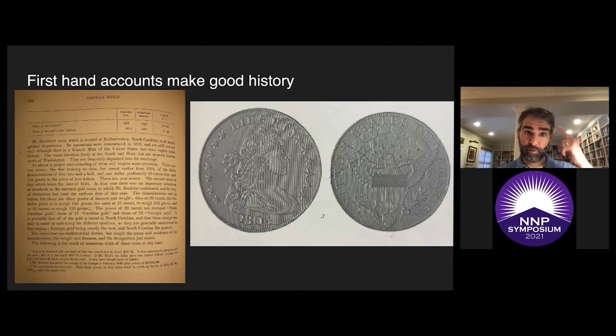Like, for instance, on the left here, we have a firsthand account about the Bechtler coinage, which was still being made then. And, you know, he takes information directly from Bechtler. He's seen these folks who were assayers. They've seen the Bechtler coinage come in deposits at the Mint. And there on the right is an 1804 dollar. And this is the first time that most numismatists ever saw one of these and knew it existed. So pictures are also a very important primary source and a very important firsthand account.